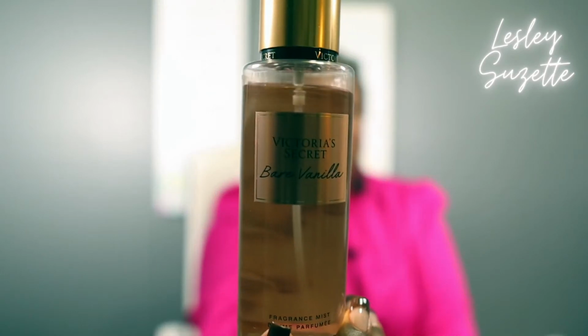You all, I have to keep this in my collection because I can wear this alone, but I can also mix it. I can also layer it with cherry fragrances, with other fruity fragrances. I can layer this with my pear fragrances, and it will just be so light, whipped, vanilla, fluffy. All those words. So again, that is Victoria's Secret Bare Vanilla. Oh, love this one. So you all, I'm ready for number 3.